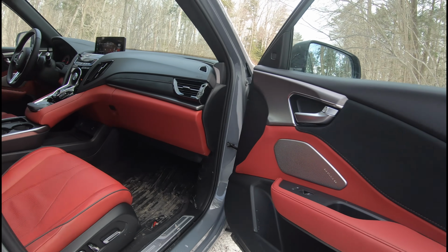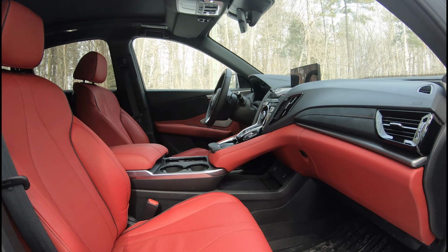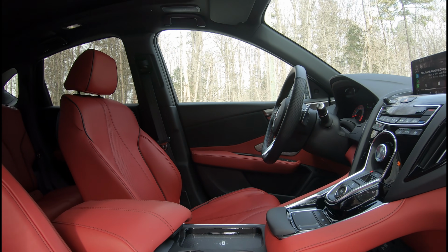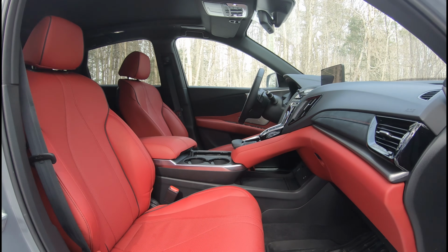Now, in terms of spaciousness, it is quite spacious in here, even though it is Acura's RDX, smaller than the MDX, which is enormous relatively speaking. This is 2 rows, unlike the MDX, which is a 3-row crossover, but very impressed with the amount of room here. You and your front seat passenger, lots of room, lots of storage.